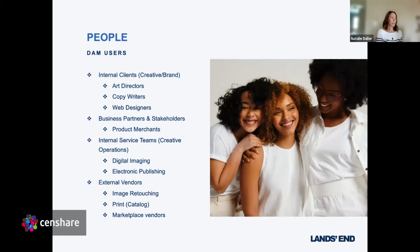And lastly, we've got the external vendors. They're in a variety of roles depending on the vendor. If the vendor is responsible for retouching or print in some way, pre-press, they have greater access to the DAM, and they're using the Java client. If they are third-party marketplace suppliers, their access is restricted to only their own subdomain, and they're accessing the DAM using the web client to either upload images for their products or to download images of Lands' End products.